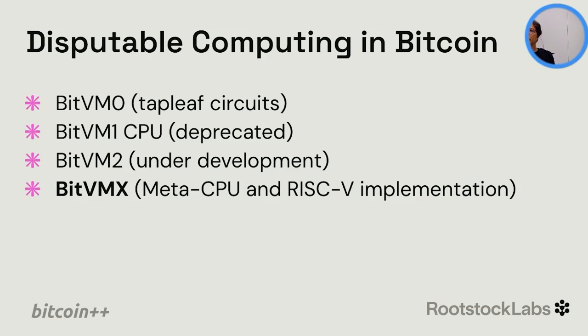So what is happening with all these different projects? Well, BitVM0 is a kind of proof of concept, like a theoretical result. Nobody will ever write a snark verifier in logic gates because it takes terabytes of data and billions of gates. Then there is the BitVM1 CPU. This was the previous project of Robin, and it's now deprecated in favor of BitVM2, which is under development now, so we don't have something to play with. And also there is no paper on this, but he's preparing one. And we decided to take the idea of the CPU, the general purpose computer, and create BitVMX, which is basically a meta CPU because it allows you to create any kind of CPU. But in the first project, we are focused on implementing a RISC-V processor.